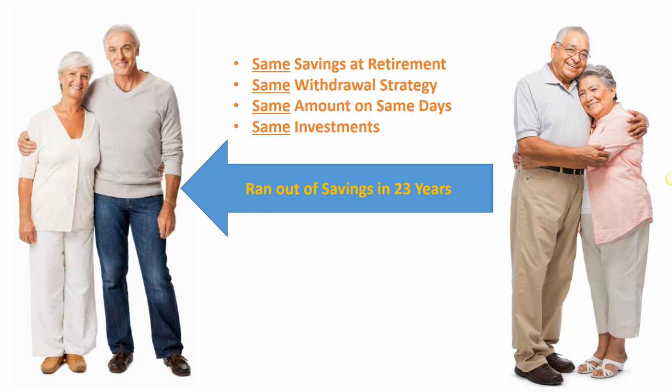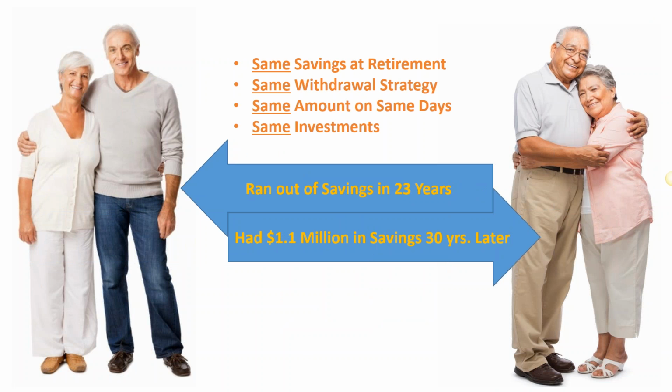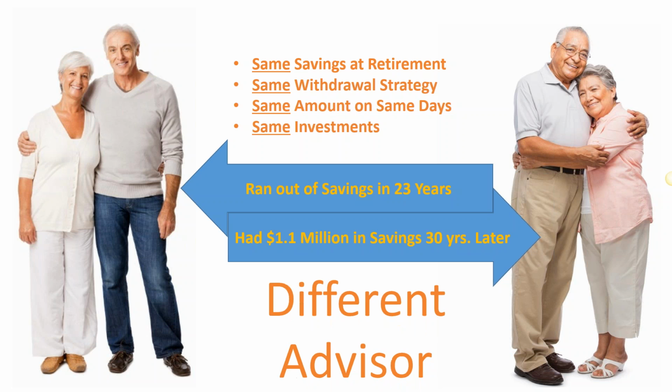And then at the end, I'll show you some clients that had some managed wealth, and they had the same savings, same withdrawal strategy, same allocation from the same investment on the same day. One ran out of money in 23 years. The other one had $1.1 million left after 30 years, and the only difference was they had a different advisor who had a different understanding of how to use housing wealth in retirement.